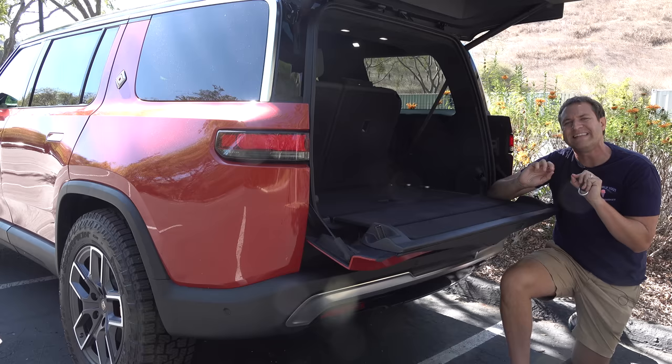So if you're looking at it from the front, you see the silver strip, it's an SUV. Also, the SUV offers a different colored roof. You can see here it's black, even though this Rivian is red. Again, the truck doesn't offer that, only the SUV. So if you see a different colored roof from the body, then you know you're looking at the SUV.